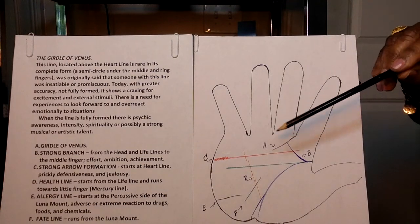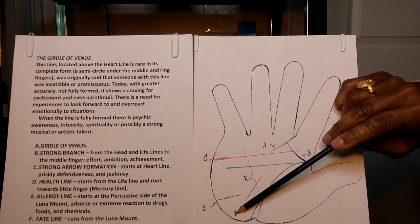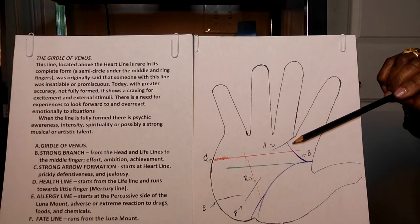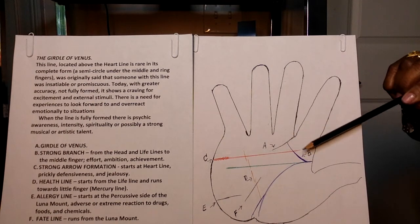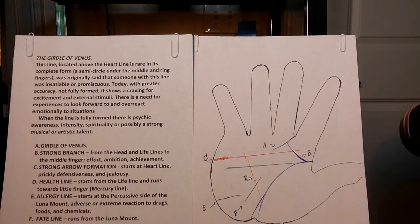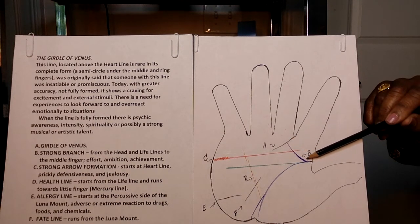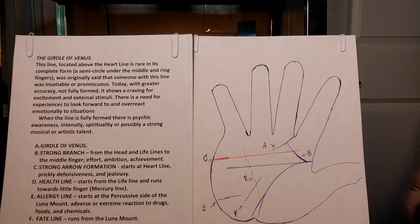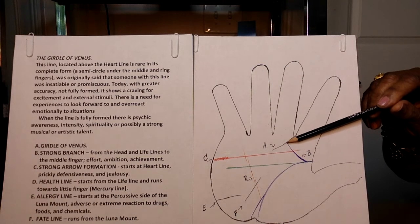Here is A, here is B line, here is C, here's D, here's E, and F. We understand the meaning of A, okay? And what it looks like and what it means. Let's go on to B. Now this, when a line comes up from another line, it's considered a branch. And this is a strong branch because they don't all look like this. Branches are usually just short and sort of thin. This is strong, and it's going up.